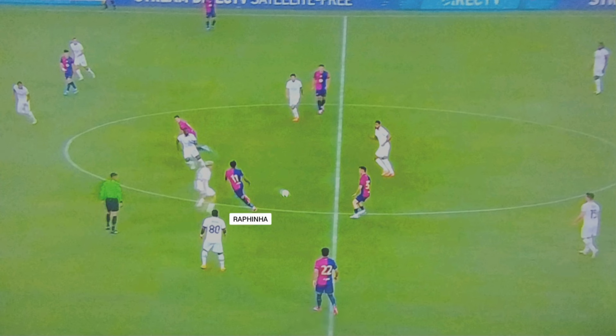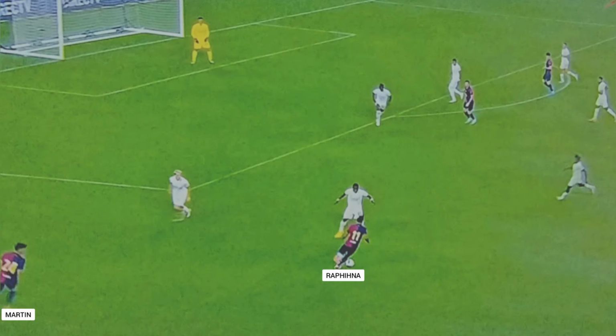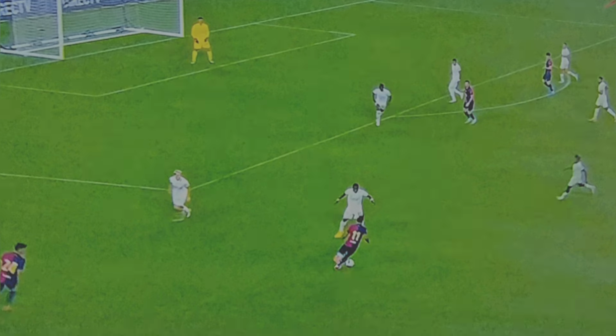And Rafinha running ahead of Gundogan is really a great thing because you're going to see Rafinha is very comfortable in the half space. And you can see Rafinha is in the half space here with the left-back actually wide. And this is what's great because the players are not there already. They have to move in there. So there is great movement from this Flick side.